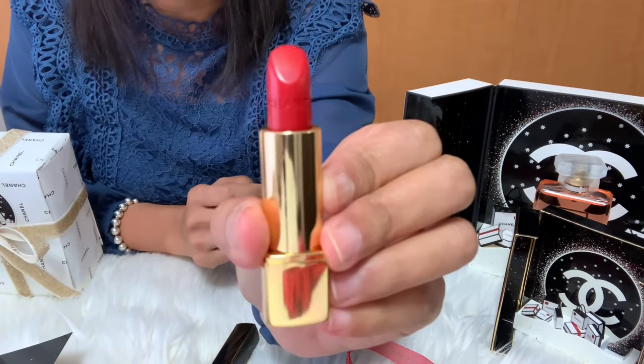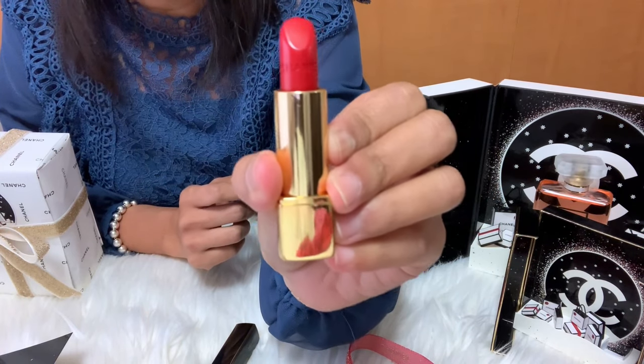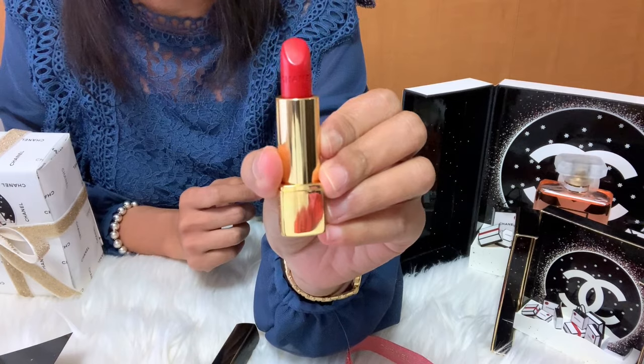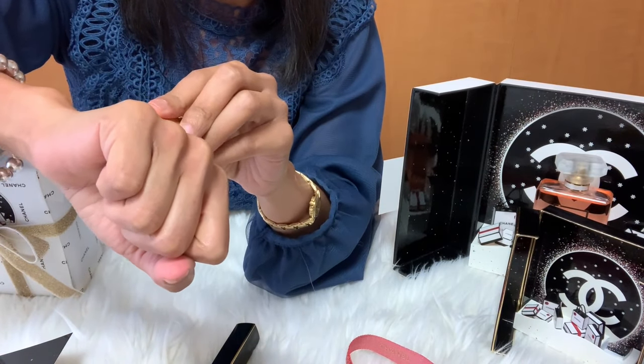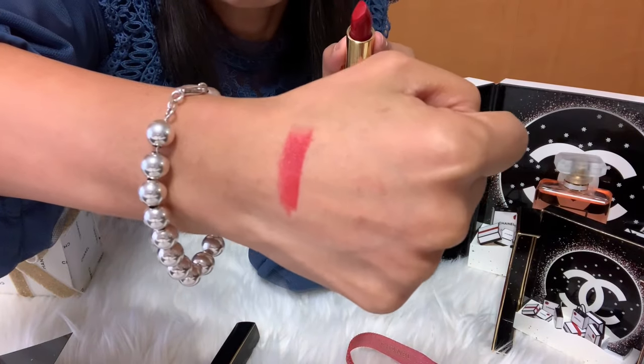And this is how it looks like. This is a medium dark ruby red with subtle cooler undertones. Let me swatch it here.